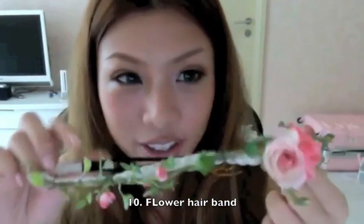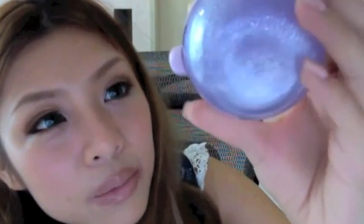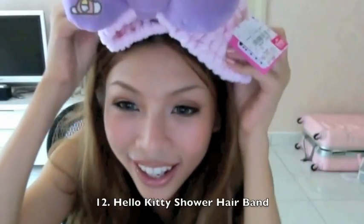Okay, this is the first thing that we got. It's a flower headband that I put like this. And this is a Hello Kitty fragrance. And look at it inside. It's violet and glittery. It's really cute. And there is a matching shower headband. It's a matching color. Got it from a Hello Kitty shop in Otaru.